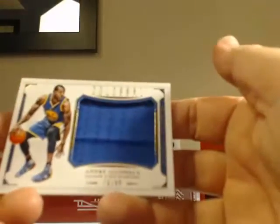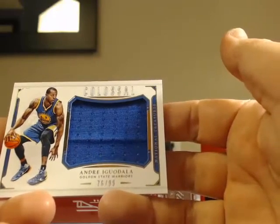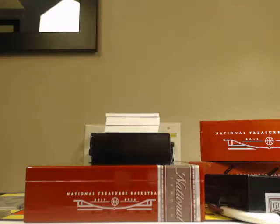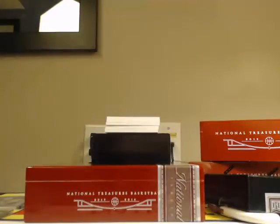76/99. Colossal wrinkly jersey for the Golden State Warriors, Andre Iguodala. Reminds me of WrestleMania 3 in Michigan when Hulk Hogan slammed Andre the Giant. Colossal jersey, 43/60 for the Hawks, Paul Millsap.